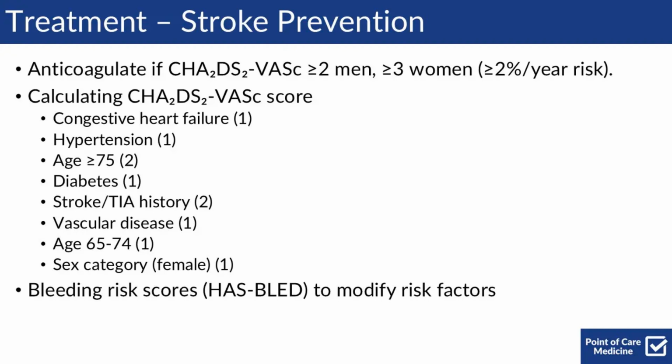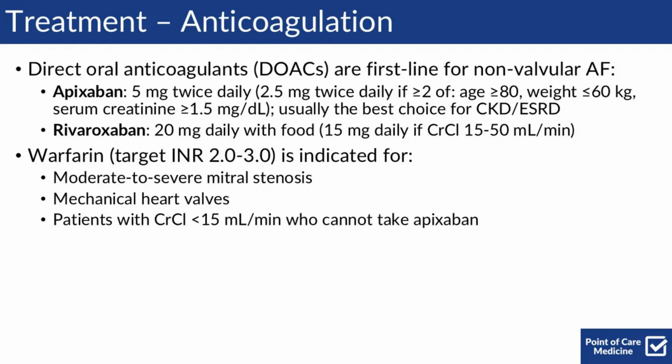Bleeding risk scores, like HAS-BLED, should not be used in isolation to determine eligibility for oral anticoagulation. Instead, it should be used to identify and modify bleeding risk factors and to inform medical decision-making in patients deemed at a high risk for stroke.